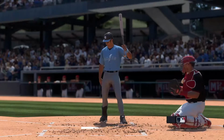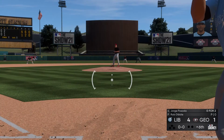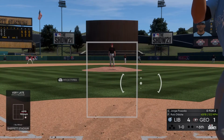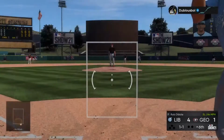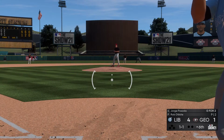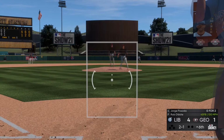Rob Dibble takes over to start the 6th inning on the mound. Number 49. He's ready. Here's the first pitch. Jorge Posada is in to start things off as he looks at a ball to start the inning. 1-0. Turned on, but it's wide of first and foul. Two and 1.